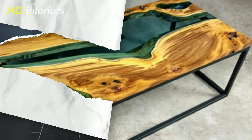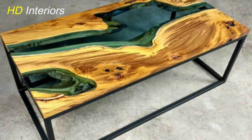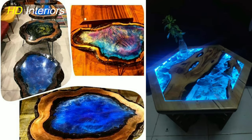Express your individuality by customizing your epoxy resin coffee table to match your personal style. Choose the perfect combination of wood and resin colors, patterns, and shapes that resonate with your taste.